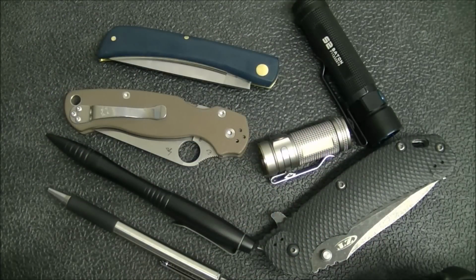Kevin Cleary here with a knife video for you, and today I want to talk with you about Kershaw. Now, I don't want to talk to you about just any old Kershaw. Specifically, I want to talk about the new for 2017 lineup. These were a bunch of knives that I specifically commented on in my SHOT Show video this year, saying that of all the companies out there, I was most impressed with the Kershaw lineup. And I wanted to follow up on that and give you some specifics.